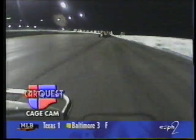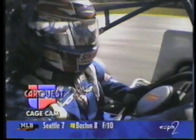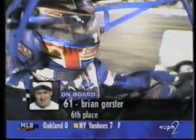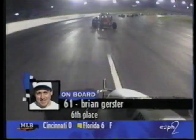There's our tread cam, and man, oh man, they speed by. And there is the onboard camera being carried by Brian Gerster as he goes down the backstretch in the 6th position. He's a few car lengths behind everybody, but you can see he's not working real hard in the cockpit right there. The thing seems to be working pretty good.